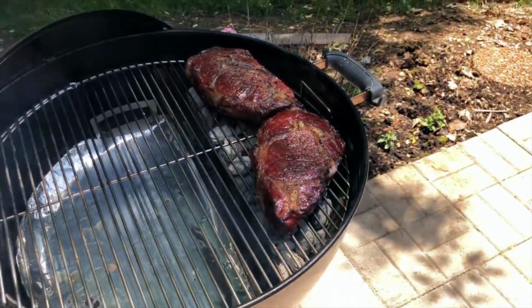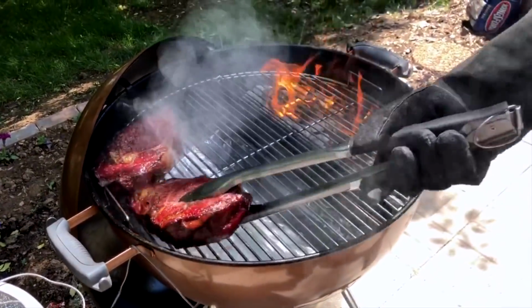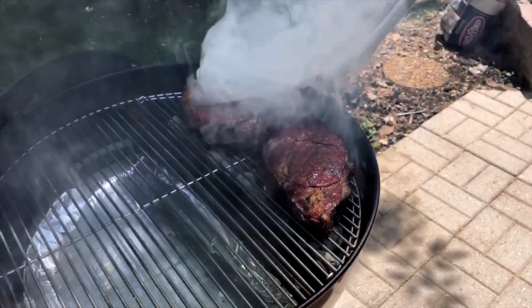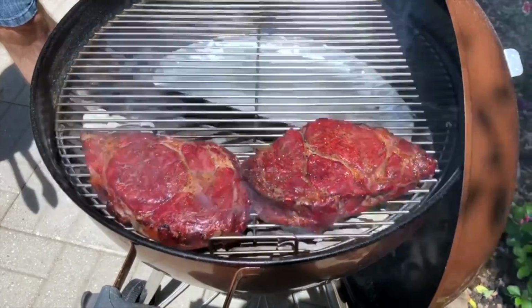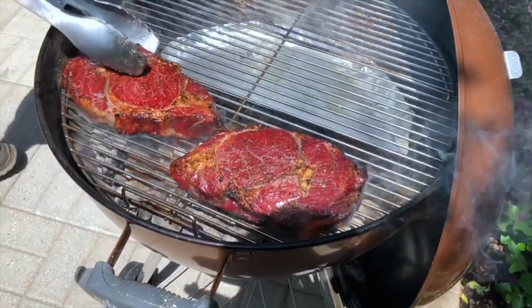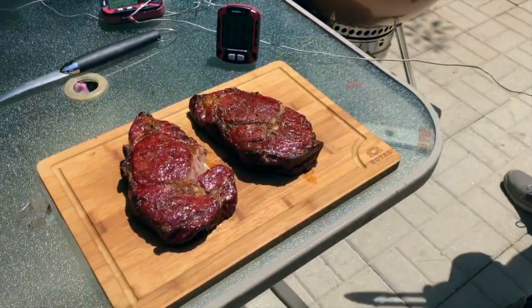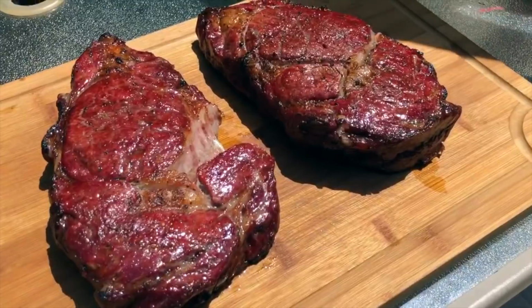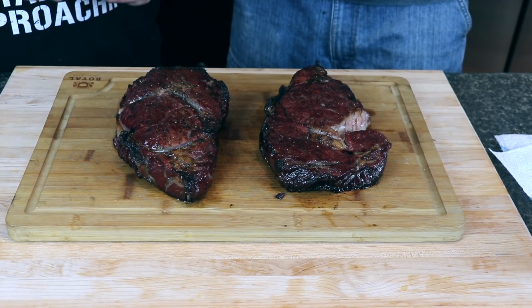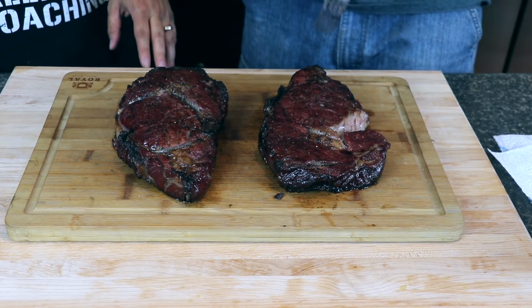All right, we're going to go another minute, and then we'll do another flip and rotate. All right, 1 more minute and we'll be done. All right, we've got these things off of the grill, back inside. They look and smell absolutely glorious. So let's check this out and see how we did, or how you did, I should say.